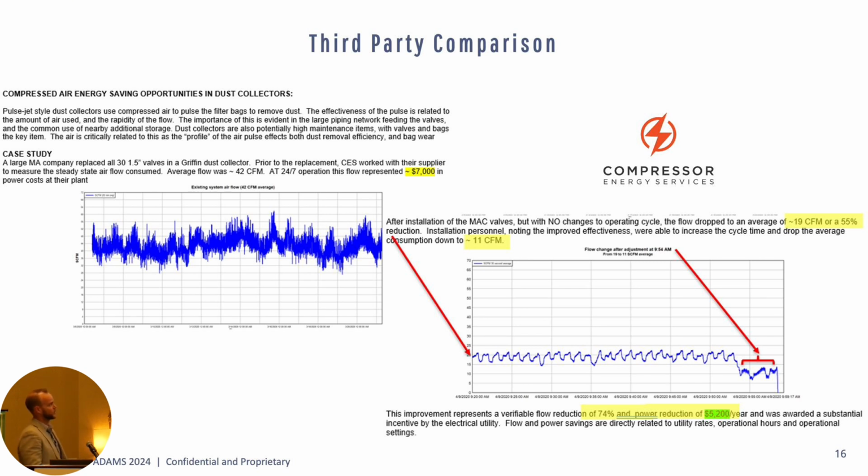So this is a company called Compressor Energy Services. They're actually based out of the Northeast, and they worked with one of our counterparts and a customer to identify a baseline of an existing collector. You'll see in here, it's a 30 valve collector. They measured the amount of air demand on this collector being 42 CFM in the existing state, and equated that to about $7,000 in operation.